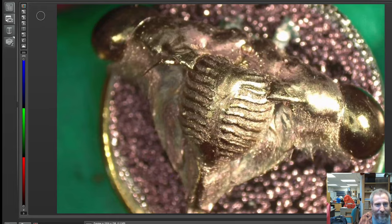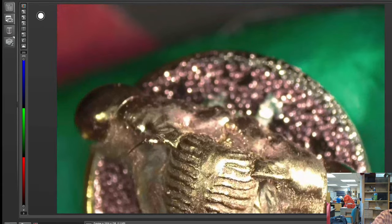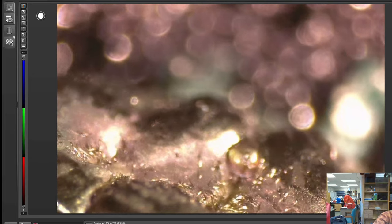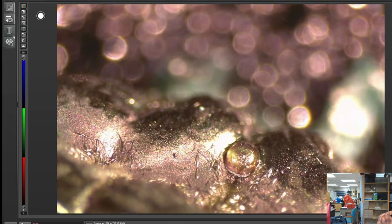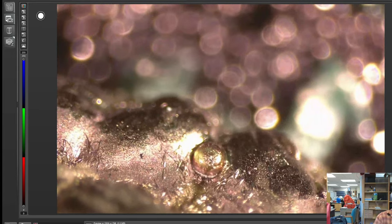And then I think we actually looked at the top of their head, they have these ocelli, which are the three little eyes. They have three little eyes that are light sensor eyes.